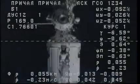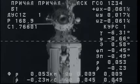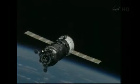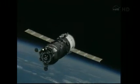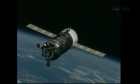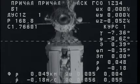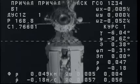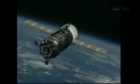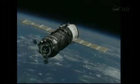Range 60, half a degree at the target, 0.23 rate. Copy. 180 feet. Target on the left, half degrees, rate minus 0.18. Negative 0.18 is rate. Copy. Crosshairs collected. Process collected. The target is stable. Copy.